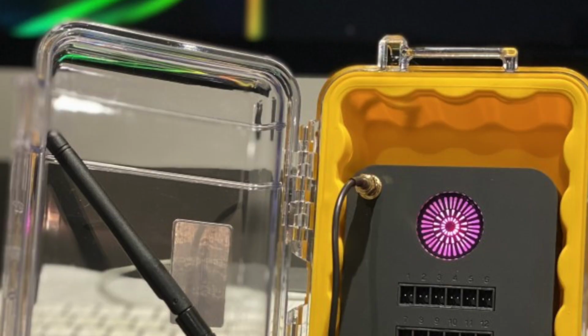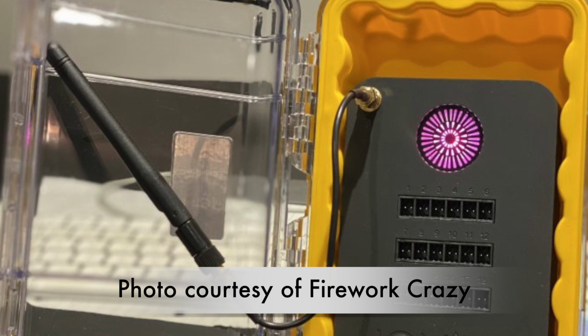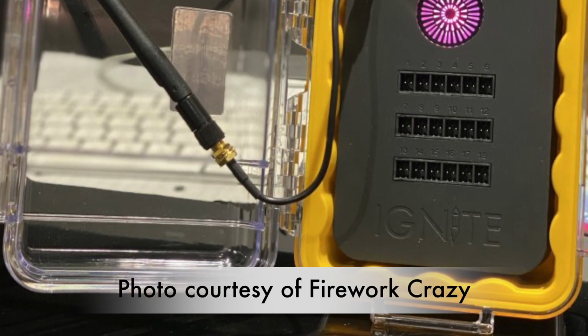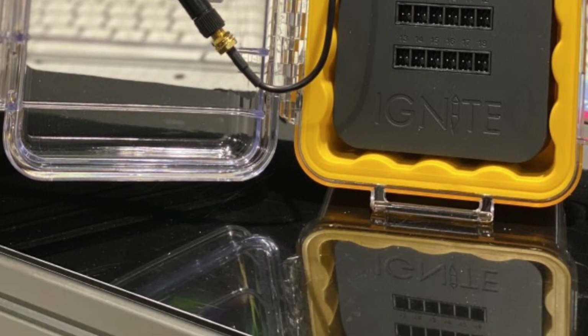Now, I'm just going to put a photo up on the screen. So this is a Pelly case. This is at the higher end of cases in terms of cost, but also in terms of durability. This is a great Pelly case that Mark at Firework Crazy has sourced. Thanks for letting me use this picture, Mark. This has got a yellow base section, so good visibility on your firing site, but a clear lid so you can see through and see the status of your system.